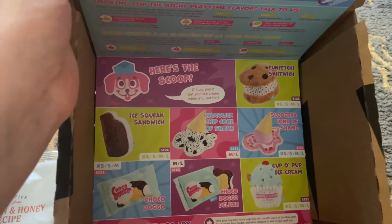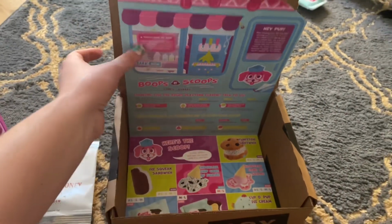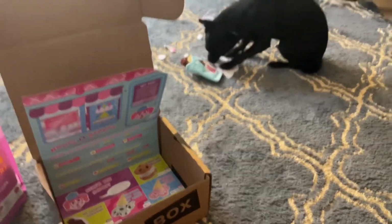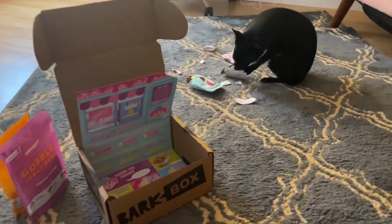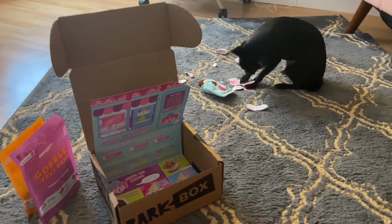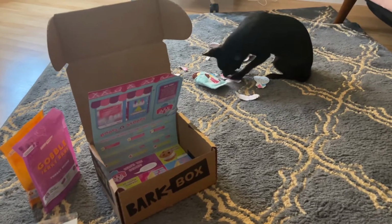And I love this theme. The ice cream theme, so cute. And Dexter loves the little dog ice cream cups. So this is such an adorable box this month. And I mean, he's loving that tag more than the toy, but I'm sure he's going to love everything he got and be playing with it all day long now. So I'm gonna end the video here so I can go take that tag away from him. He just loves to shred up paper towels, napkins, anything like that.